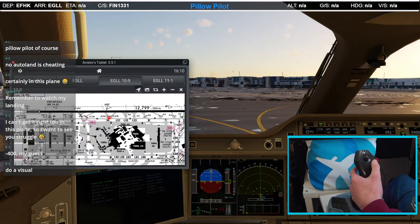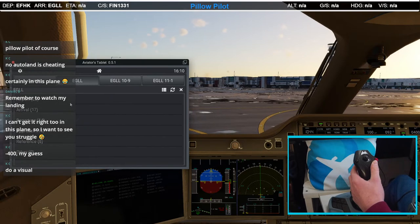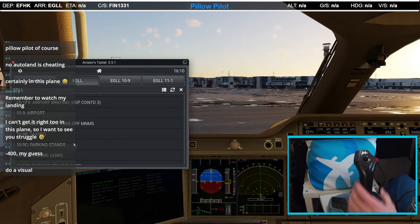Right, Bravo, Foxtrot, Golf, Stand 327, Finnair 1331. Thank you very much.